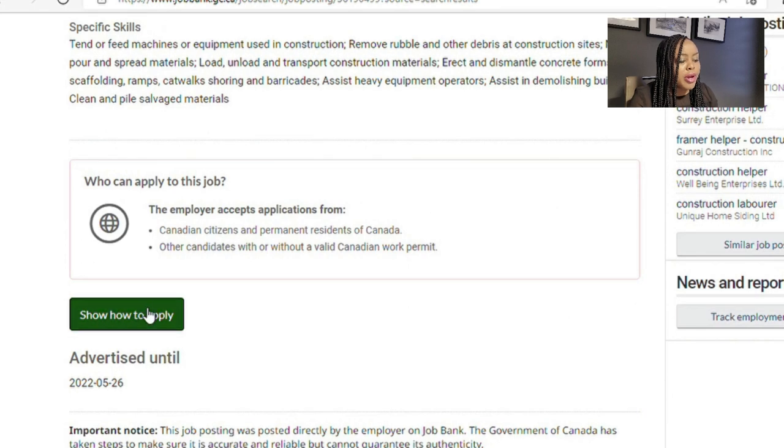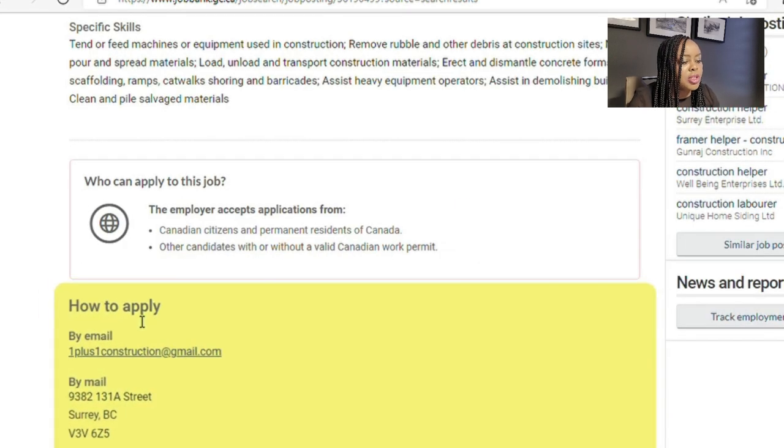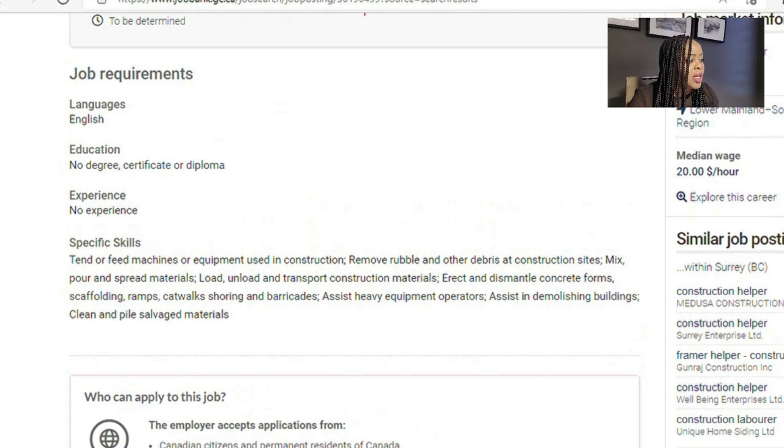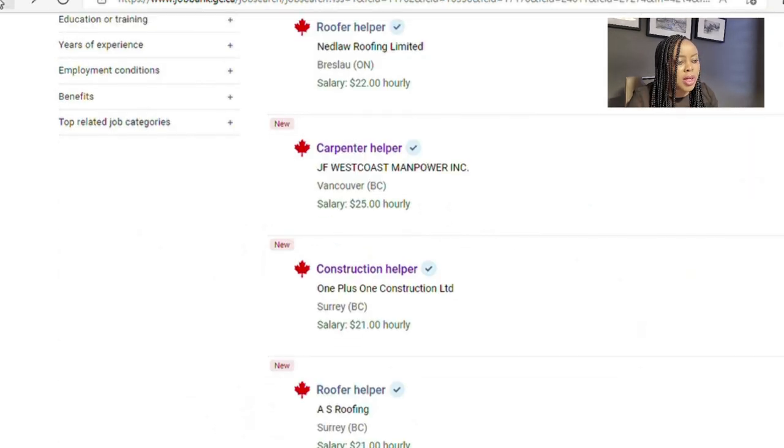No education, no degree. The way you apply for this job is 1+1. So the number 1, then plus, then 1, then construction, C-O-N-S-T-R-U-C-T-I-O-N at gmail.com. And the NOC code for this job is 7611.